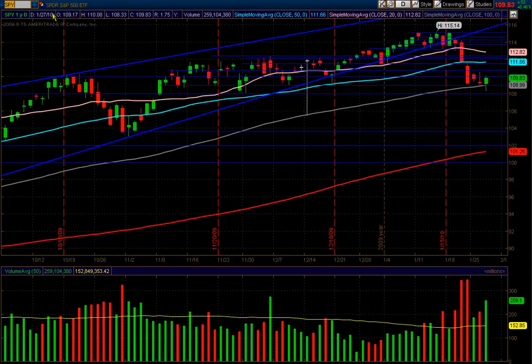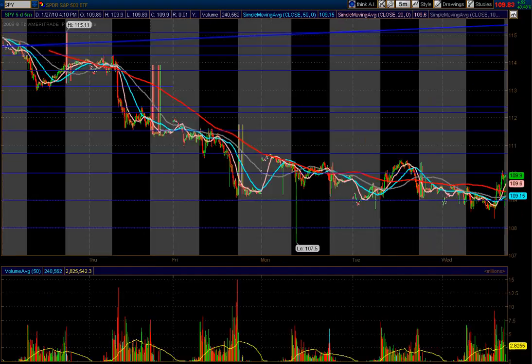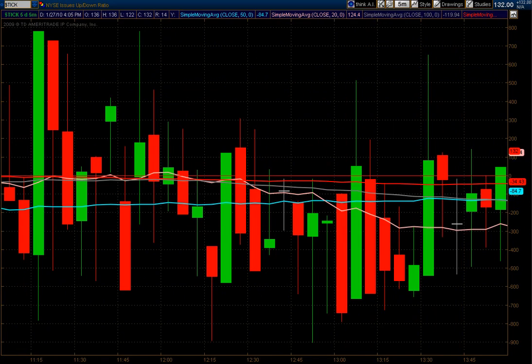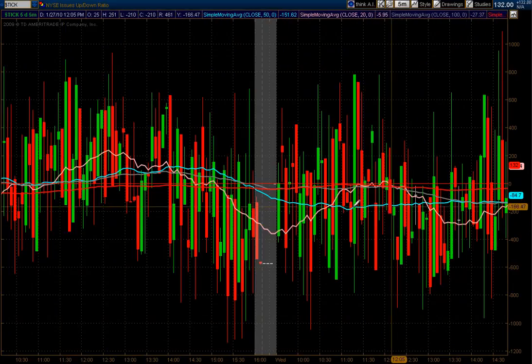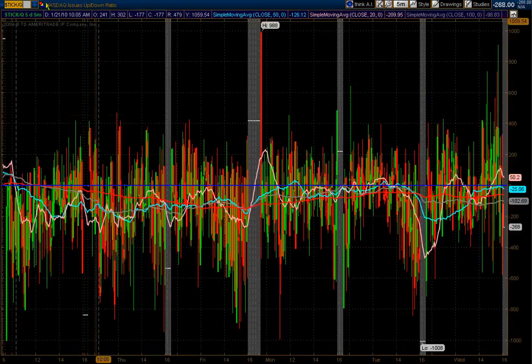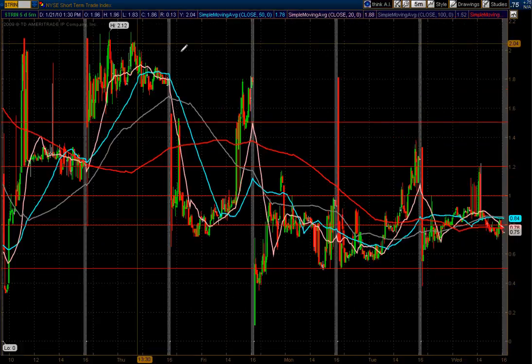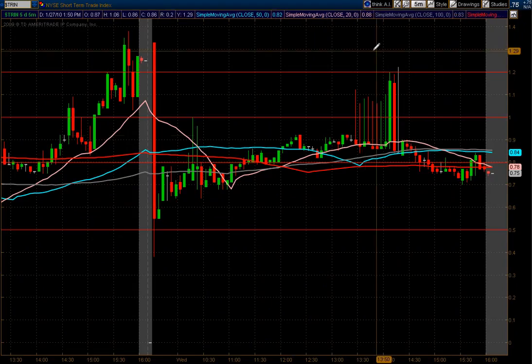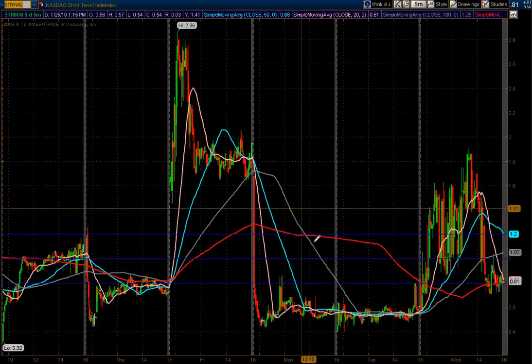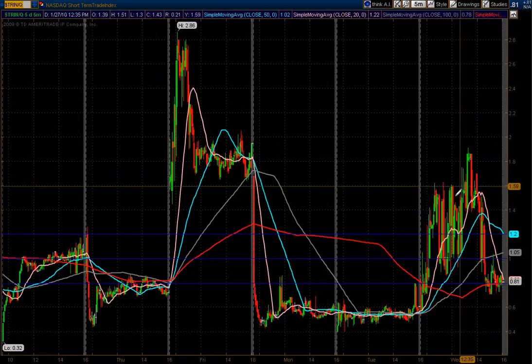So take a look at the market internals here. The tick was pretty much neutral for the day, leaning towards the bearish side. The tick Q was bearish and then finished bullish. The Trin was bullish all day with a couple bearish spikes around the Fed announcement time. And the Trin Q was actually mostly bearish today, but then pulled back and finished bullish.